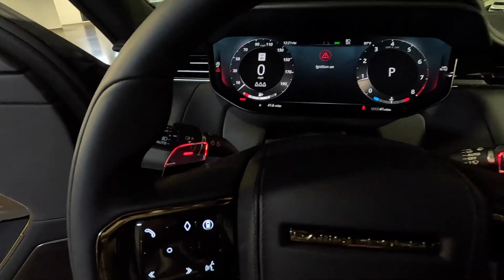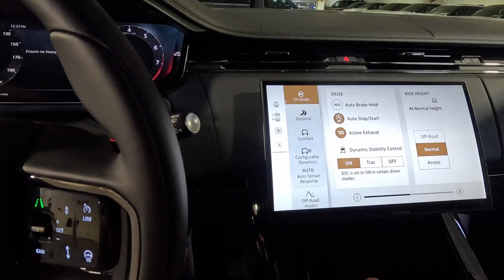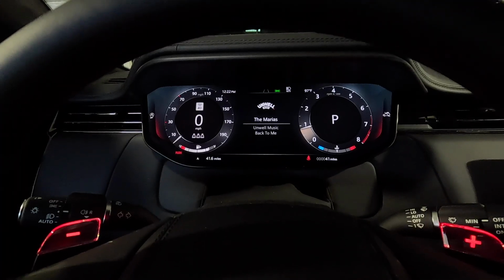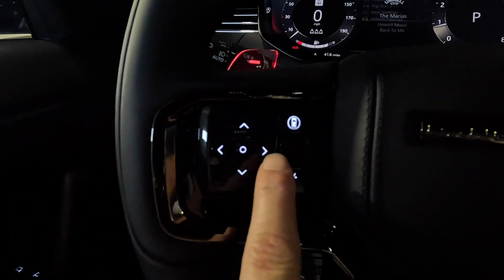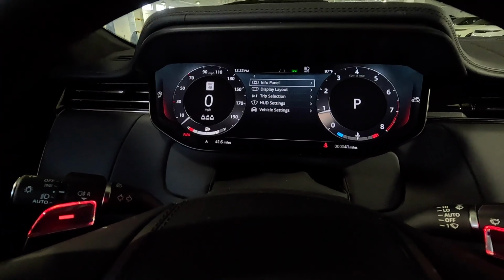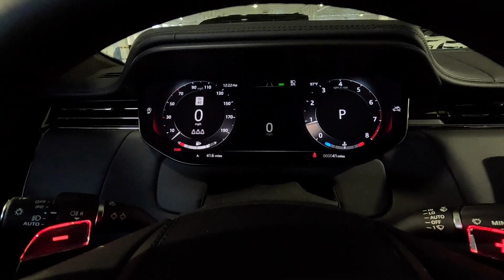It's red. Now you're going to hear that RPM tick up. You go into the Pivi Pro, and you'll see that it's already on the SV mode. Now, you don't have the SV gauges yet, but you have 2 different ways to do this. So when you click this, it changes the layout. Now we're going to go into the display layout, slide it down into SV, and now check this.